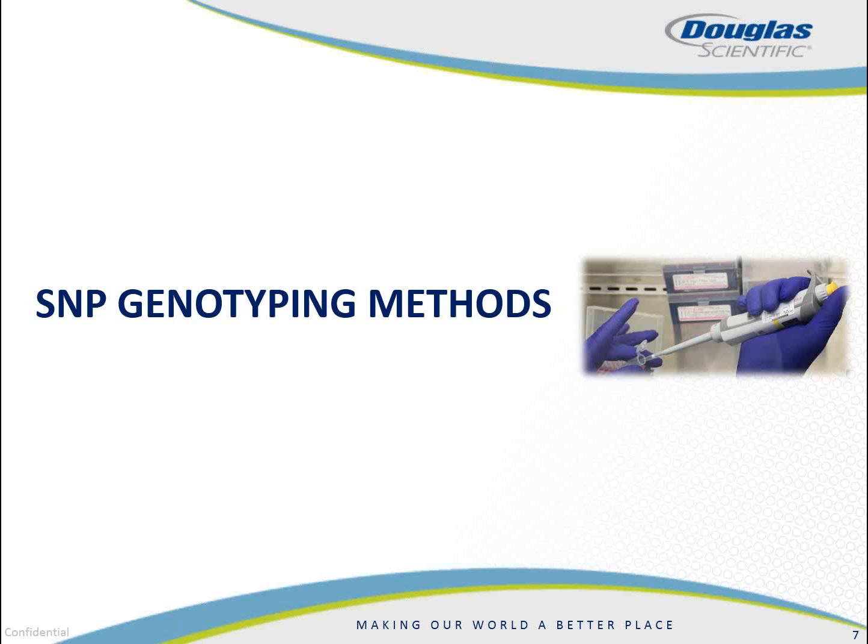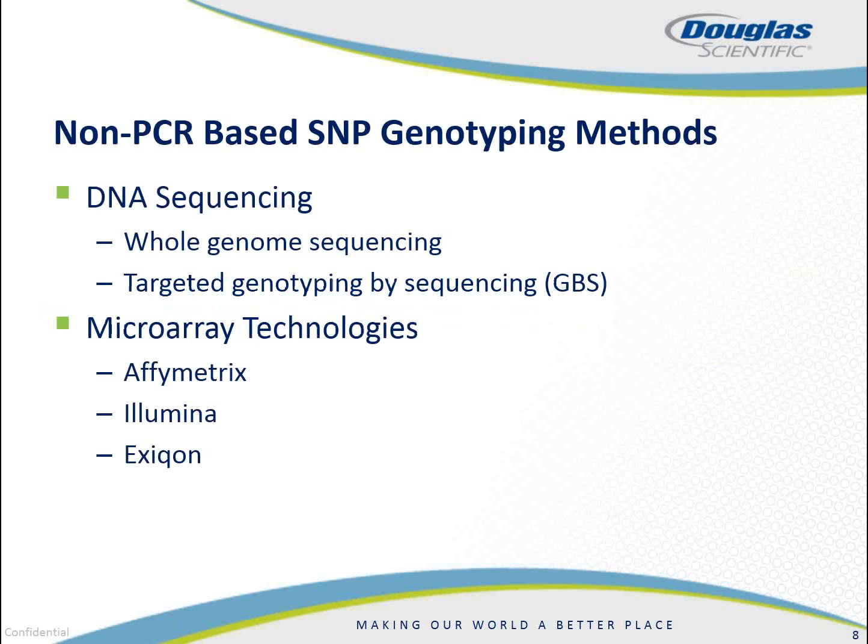SNP genotyping methods. We're going to start with some non-PCR-based SNP genotyping methods. Of course, the first one we think of is DNA sequencing. With whole genome sequencing, the entire genome of one individual would be sequenced, so therefore all of the SNPs would be known. Also, targeted genotyping by sequencing, known as GBS, is used, and in this case, only a specific region of interest would be sequenced to get the information that's needed for a specific study. Microarray technologies, such as those available from Affymetrix or Illumina or Exaquan, are widely used, and these usually have a kind of a set panel of SNPs that can be used to analyze hundreds or thousands of SNPs on an individual sample.